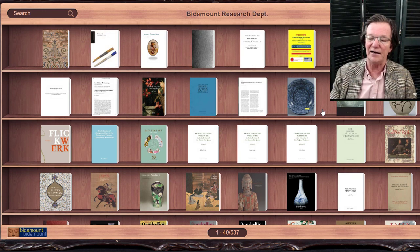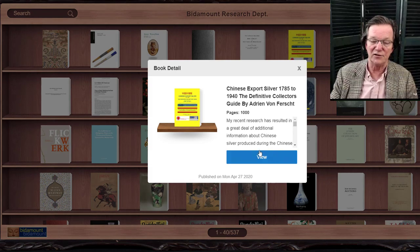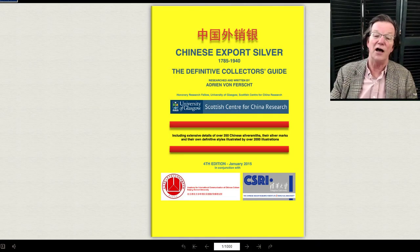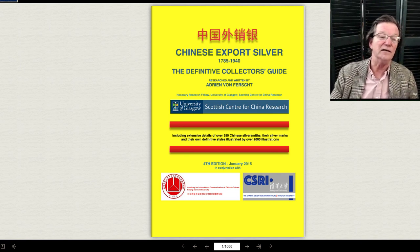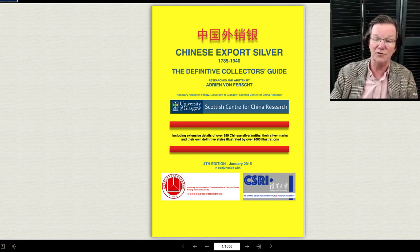And I got a number of emails last week. A lot of people like the silver book on Chinese silver by Adrian von Furst. A lot of people are apparently using this because you've got silver laying around, some Chinese silver. You can go look it up. This is a monster book. It's his life's work, 1,000 pages, and it's free. Just go over there and get it. And in last week's video, we included a link. If you want your own PDF copy, to keep on your phone or something, go to last week's video and you can download your own copy.